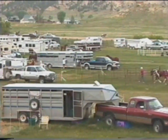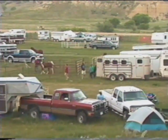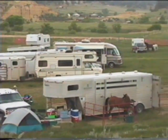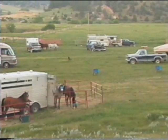The camp is a large, maybe 100 or 200 acre meadow. The whole valley has a series of hay meadows going up, so we have plenty of room, and we're surrounded by sandstone bluffs, sandstone formations, juniper and pines up at the top.